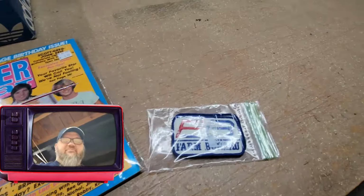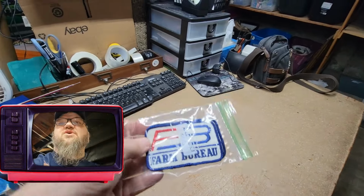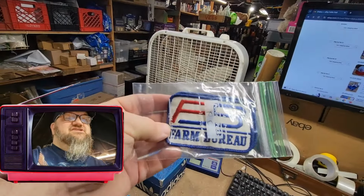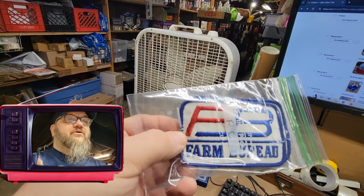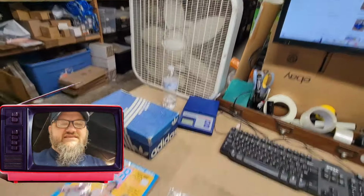It is a pair of Farm Bureau patches. I sold them to a guy that actually lives here in town. If you watch the channel, I don't want to give your name out, but you do have the same last name as me, so thank you very much for your purchase. And these were $10 and it was $13.11 shipped.